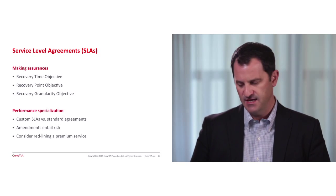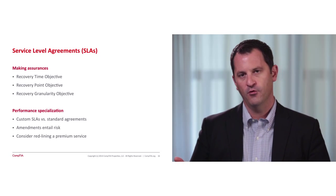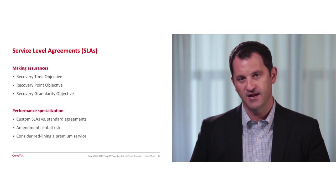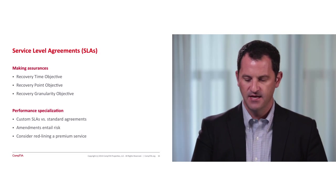One option is, anytime you have a contract that has a lot of customizations, you charge a premium for it. If it's really important for that customer to have those customizations, you can pass on the expense of administering those contracts to the customer.